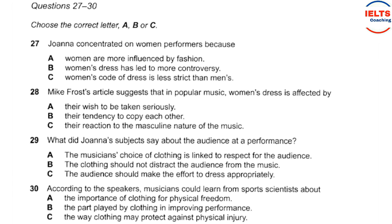You only had women performers in your study. Was that because male musicians are less worried about fashion? I think a lot of the men are very much influenced by fashion, but in social terms, the choices they have are more limited. They'd really upset audiences if they strayed away from quite narrow boundaries.